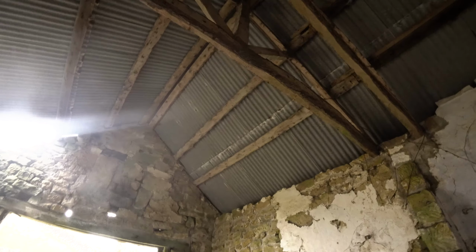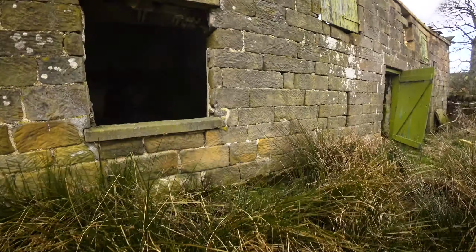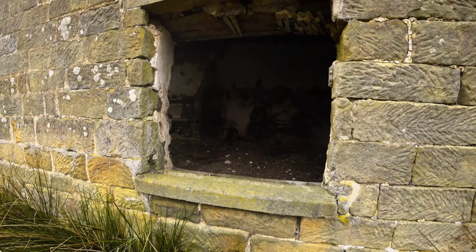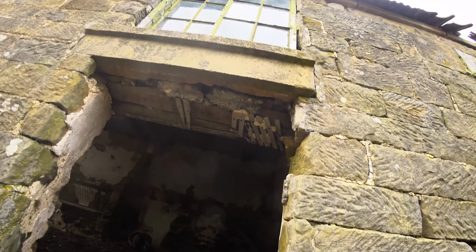This is a relatively recent temporary re-roofing, isn't it? Those beams are nothing special. Just struggle through to the... So that's the inside floor level is all muck. You see that sad plaster on that window.